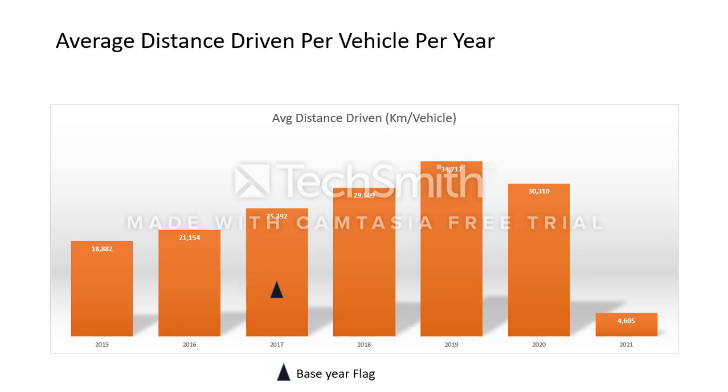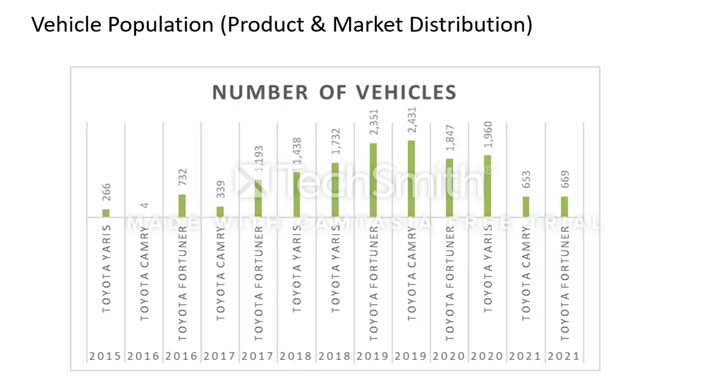As you can see in the distance driven, for 2021 we have data only for quarter 1. I've just given some mock data, so that's why you can see a lower distance driven value. And this is the number of vehicles per year, which is basically the vehicle population of the product in the market distribution.